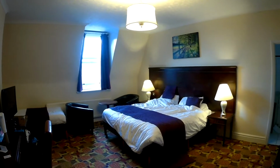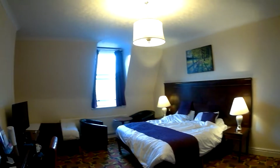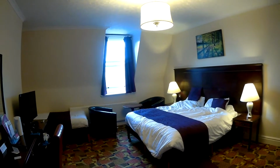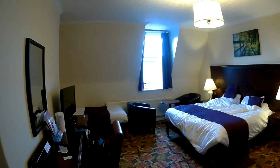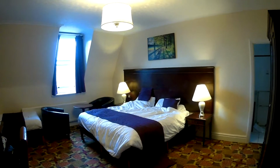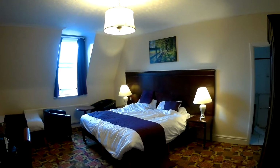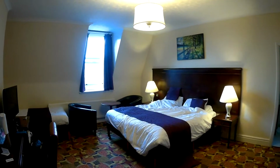I would probably rate this room around a 4 to a 5. It's got a good size, it's got a nice-ish view, and it's got a coffee table. But other than that, it doesn't have a lot. And it was clean. The bedding was clean, which was nice. But other than that, that's really all it's got.